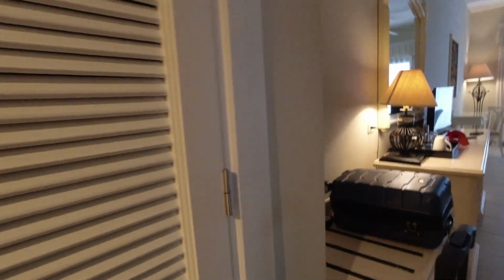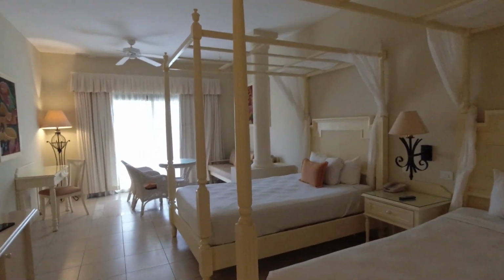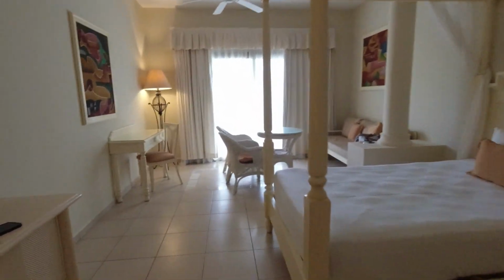We booked the Junior Suite Deluxe, which comes with either a king or double canopy beds. And just so you are aware, the covering for the canopy does not cover the entire bed, it only goes part way.